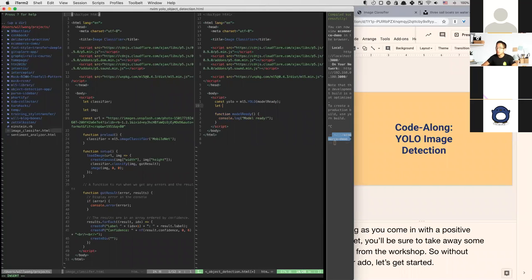So some variables again. We're going to have an image, of course. We're going to have objects this time. So we're going to set it to an empty array, and we're going to have a status. The objects in this case will represent each of the bounding boxes that our model detects. So for example, if in an image there was two cats and a dog, there would be three objects, and each of the three objects would have one bounding box surrounding the entire thing.